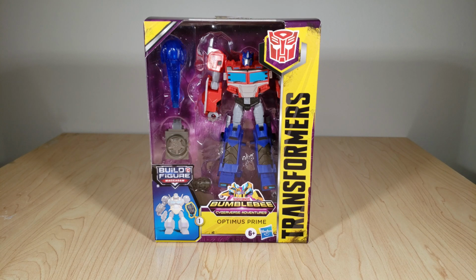So these Deluxes are meant to be on par with the Deluxes that you find in Generations and Studio Series. They have a lot more articulation than the regular Cyberverse toys. And like Hasbro's other property, Marvel Legends, they come with a Build-A-Figure piece. So when you collect across an entire wave or two, you'll be able to build a new, generally larger character.